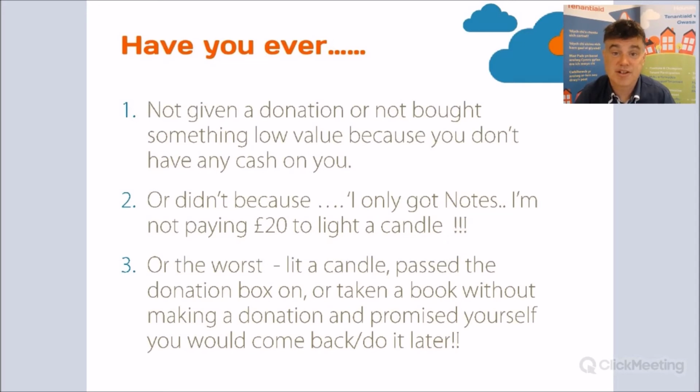Because you might have cash, but it's not the right type of unit. Or even worse, you've lit the candle or taken the book or whatever and promised you'll pay it back later. This is where something like a self-contained unit would really help. Making sense so far, everybody?